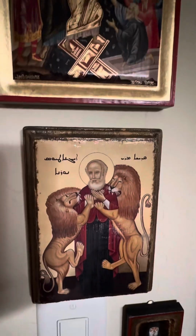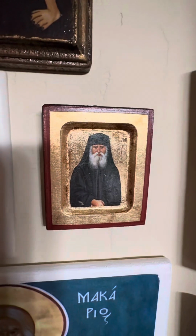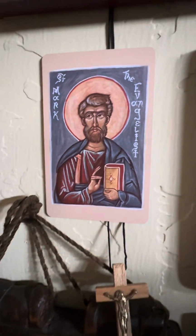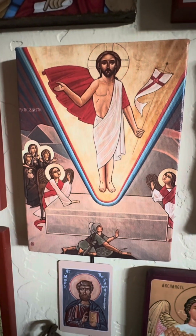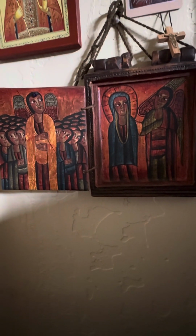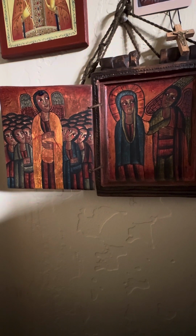Here's another Syriac icon. This is Saint Ignatius of Antioch. There's a small Greek icon of Saint Paisios. And here we have Saint Macarius. Over here, just a couple more to point out. This was actually drawn by our Greek Orthodox priest at my husband's parish. This here is a Coptic Orthodox icon of the resurrection. And a new one to my collection is actually this beautiful icon, which I believe comes from Ethiopia. My friend Felice gave me this one.